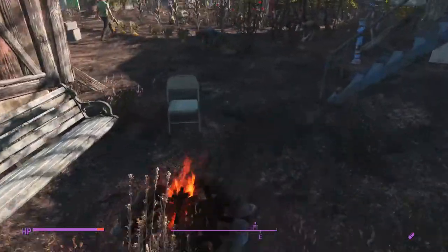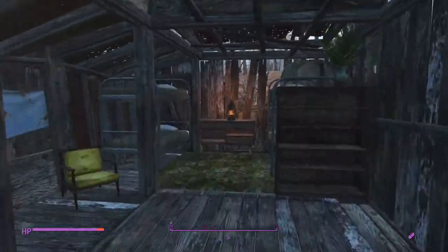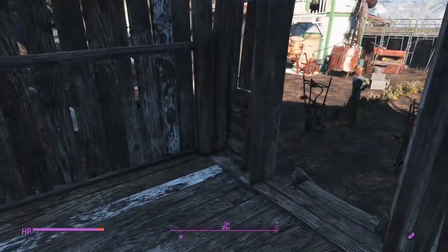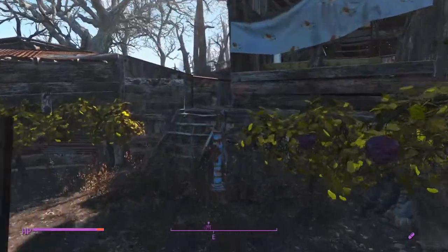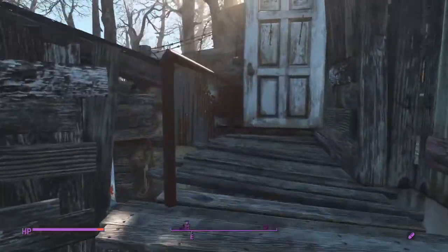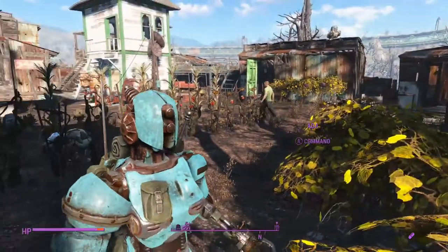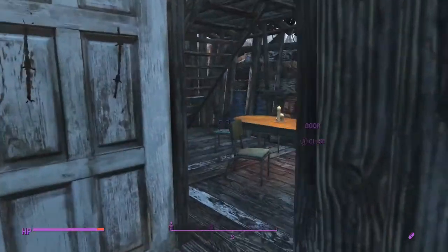This building is where travelers stay, so it's like a little hotel, sort of. It is right next to where the Brahmin are, so it just made sense, and it's near the campfire where they can hang out and make their meals or whatever. I have another house here, so all of these houses are oriented around the farm that's in the middle. So I just made an open area for the farm. This is the biggest house in the whole settlement.